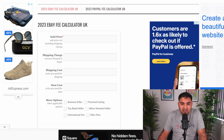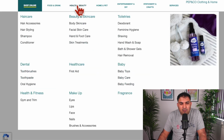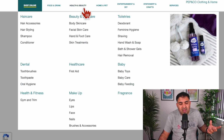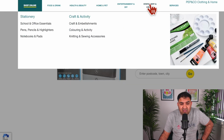So once you see a product from Poundland, stay away from food items, stay away from bulky items which are expensive to post, or liquids like shampoo, those types of things. But stuff in entertainment and DIY is very easy to post and easy to sell, as well as toys, party, celebration. Also stationery and craft really work well.